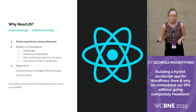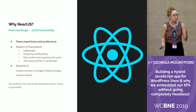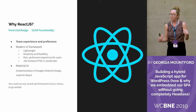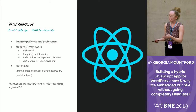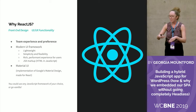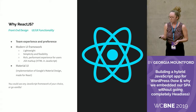I don't want to talk too much about why we chose React, because you could do this in any JavaScript framework of your choice or vanilla JS. I will say, though, that we found it a pleasure to code in React, and I kind of fell in love with JSX, just quietly. And we also really loved that we could use Material UI, which is an implementation of Google's Material Design that's made for React. And that meant we could use really cool buttons, sliders, grids, poppers, and have an attractive UI up and running really quickly.